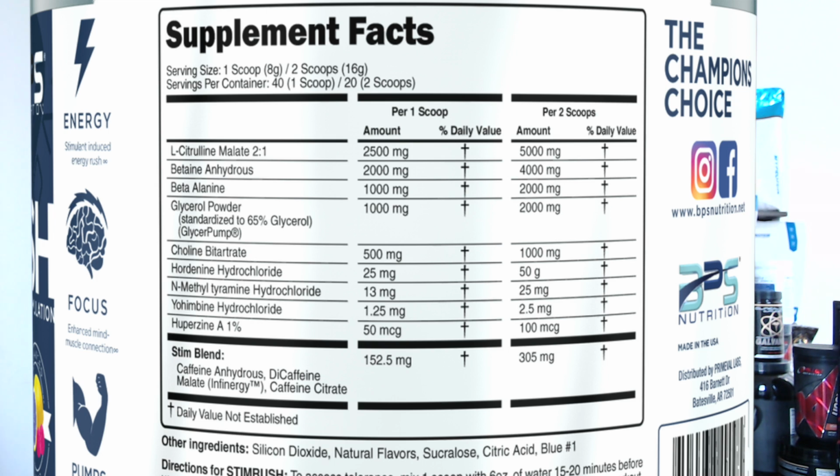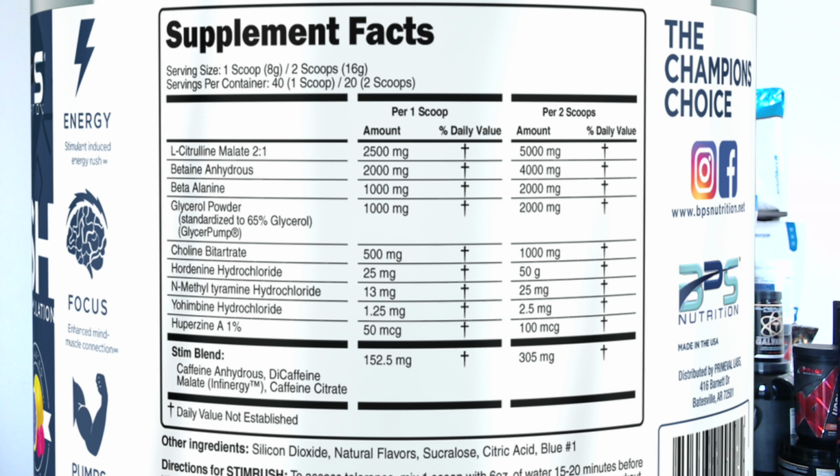And then beta-alanine, actually, you have 2 grams in the 2 servings, in the 2 scoops, sorry, like 1 serve, 2 scoops. You have 2 grams of beta-alanine. So beta-alanine, I mean, again, the clinical dose to get the endurance elements is 3.2.